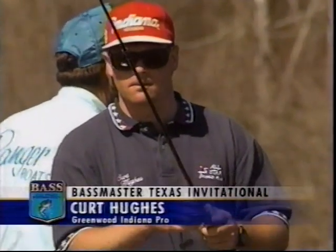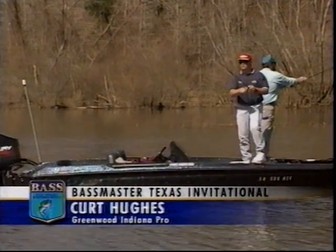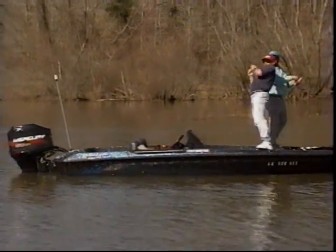Change is the name of the game. Kurt Hughes has to adjust to muddy water from runoff spoiling his area in Caney Creek. His spinnerbait bite is off, but a jig and chunk pays off.